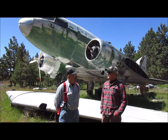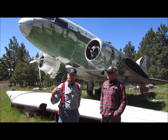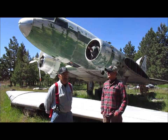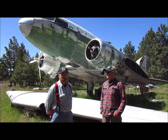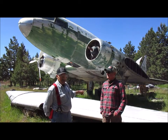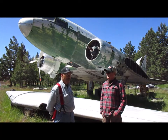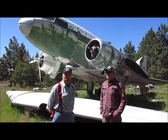Neat. You guys can be thinking about this plane. There's some damage to it, but I don't know if any of it's irreversible or not. I'm not really a plane guy, but if it was just an old log loader or an old log truck, we'd fix it up and go to work, and I think that's what we ought to do with this. So keep it in your thoughts.